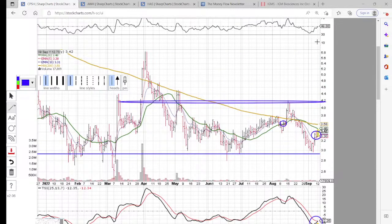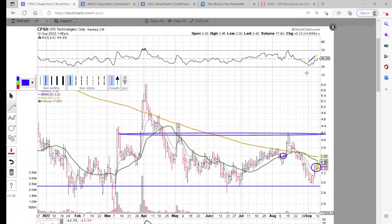And on CPSH here, this stock, let me pull something up on this. It's a small one, man. It's real small. All right, so currently down about 3% in the position. It's moving right now, though.